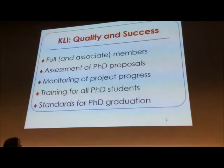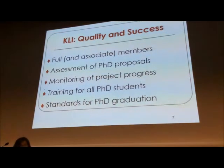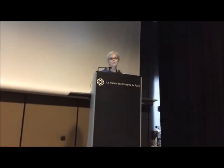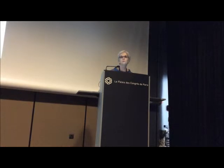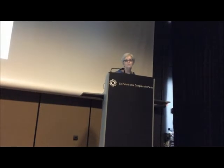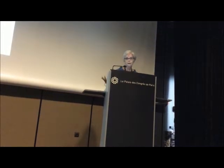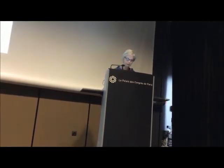So what are the quality and success factors? First of all, the supervisors of these PhD students are full or associate members of this research institute. That means that, as I said, every researcher in the Netherlands needs to apply for full membership in the research institute. So they need to meet basic criteria. I won't go into the details of these criteria, but of course they relate to the need to supervise PhD students, and to having records that point to their qualities as a researcher in PhD supervision and in publications.